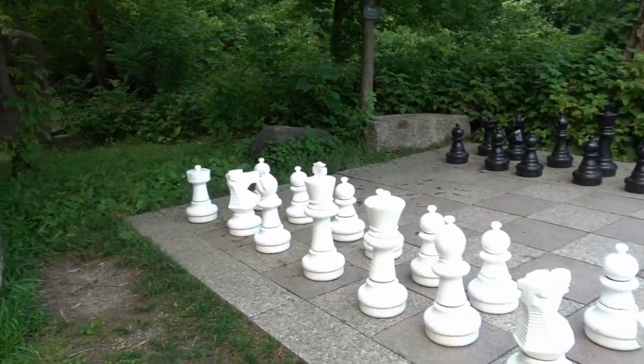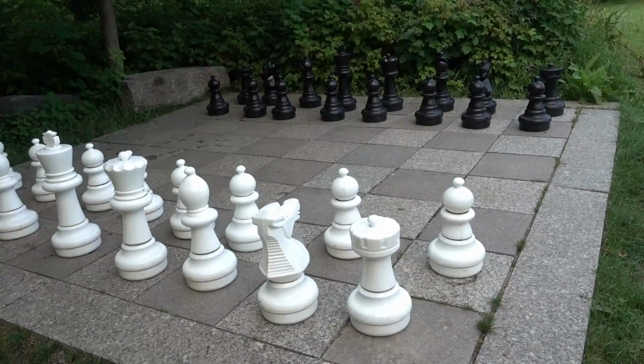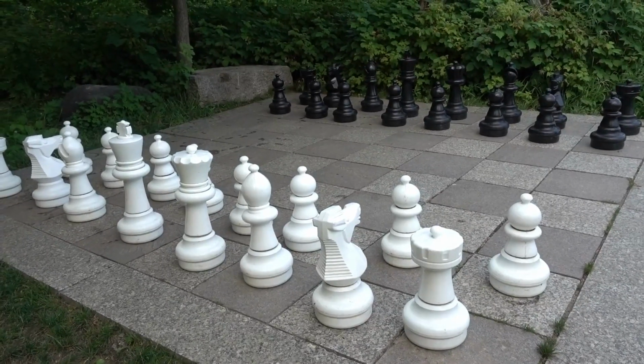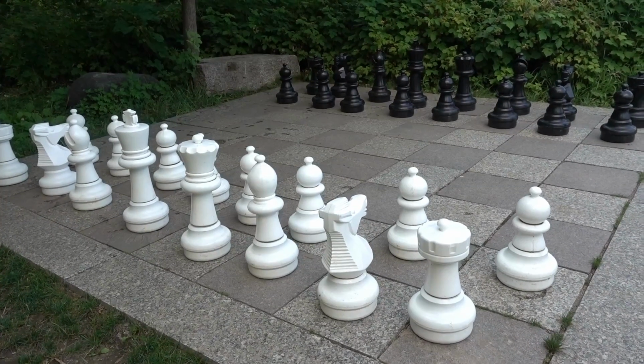And why can't anyone ever put out a giant checkers board? You know, something that I could play. Something that I know how to do. It's always gotta be chess.